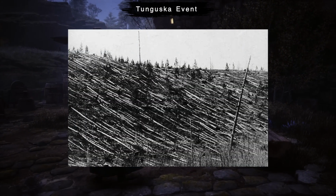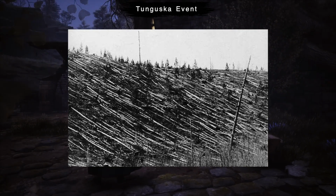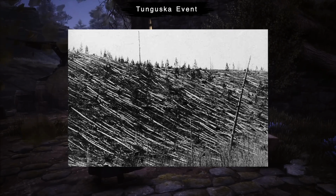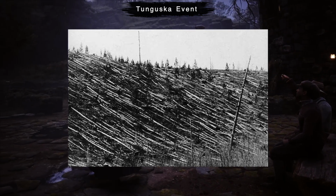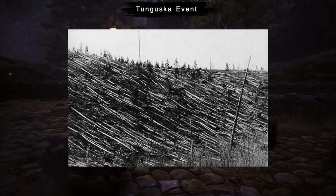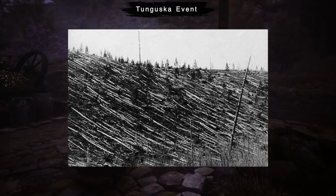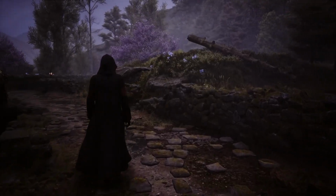Tunguska event. The Tunguska event was a massive explosion in 1908 in a remote area of Siberia, Russia, caused by a meteor. The blast, equivalent to 12 megatons of TNT, flattened over 800 square miles of forest. If it had occurred over a populated area, the devastation would have been catastrophic. The photo shows the aftermath, with trees knocked down in a radial pattern.